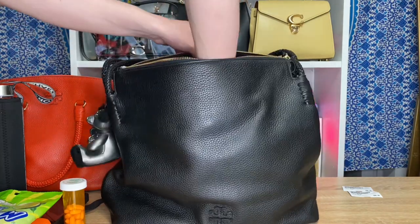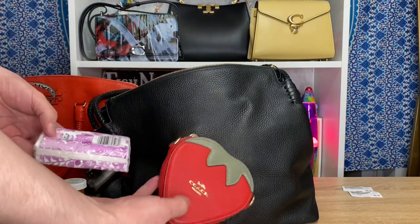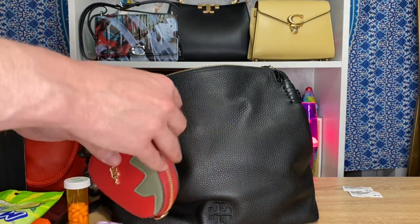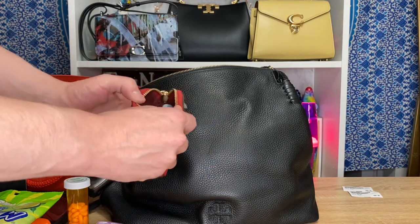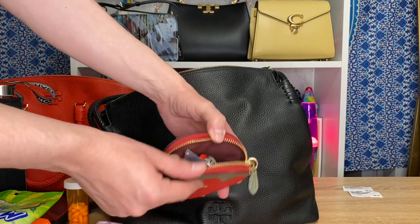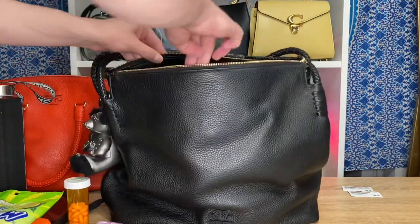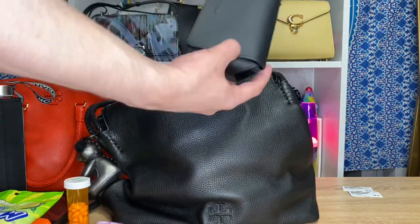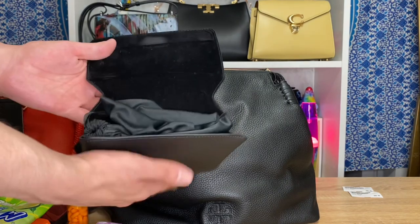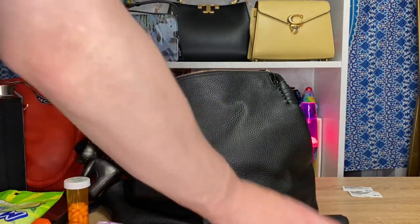Very handy with both. And then we got a full fresh pack of tissue paper and my strawberry coin purse. That has quite a few different things in it as well. We got a lighter, hand cream, lip balm, a thrifting magnet. And that little dental floss case has like extra painkillers in it for me. Got my Dolce & Gabbana sunglasses with the sunglass case. Yep, there's more.